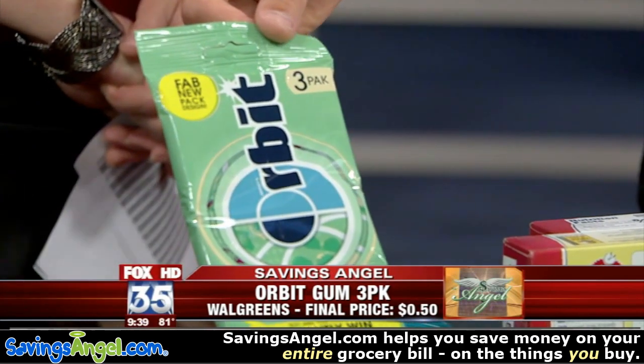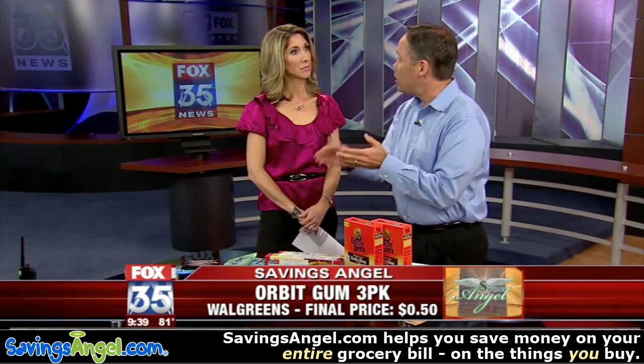It's on sale for $1.49 at Walgreens, and you apply a $1 coupon. You can go to your computer right now, go to My Fox Orlando, and click on Deal of the Day. We've got it all linked up. Get that $1 coupon and bring it to Walgreens, redeem it, and it's 50 cents for 3 packs of Orbit gum.